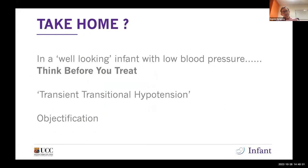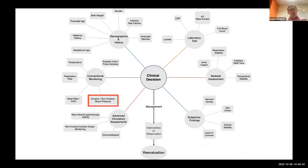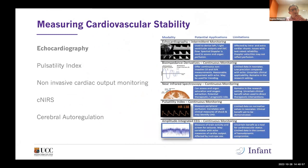And I guess the problem for all of us is, how do we better objectify these babies? And so how do we go from just looking at this value to getting a better sense of the baby overall? And Satyan spoke about NIRS earlier. There are other assessment tools available at the bedside. And again, many are familiar with these. I'm not going to labor them, just perhaps discuss one or two of them in the next few minutes or so. Echo, of course, being, I guess, the predominant objective source of information within the neonatal intensive care unit.